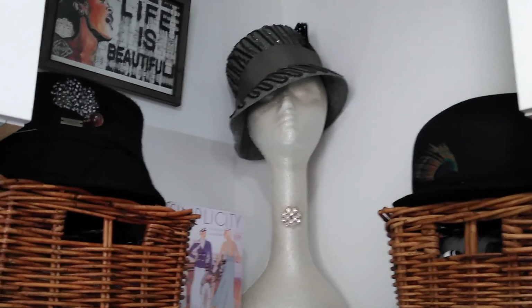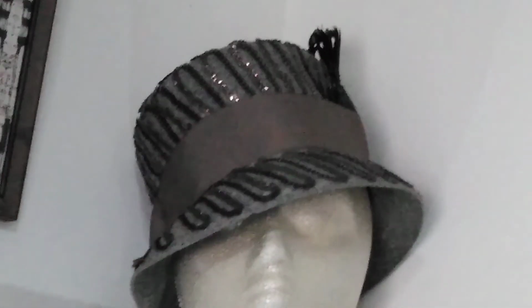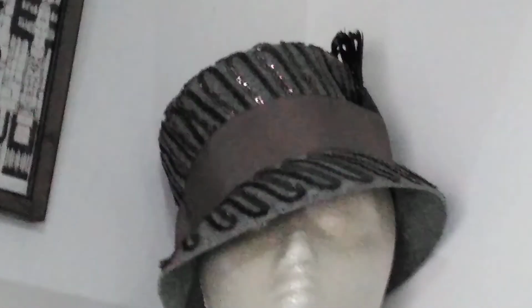And here I have one of my absolute favorite hats that I got when I was very young. I think I was in high school, and my mother's like, why do you want that hat? It's so old-fashioned. And then she realized that I liked old-fashioned hats and things, and that's why she also gave me some of her purses. So love, love, love that hat.